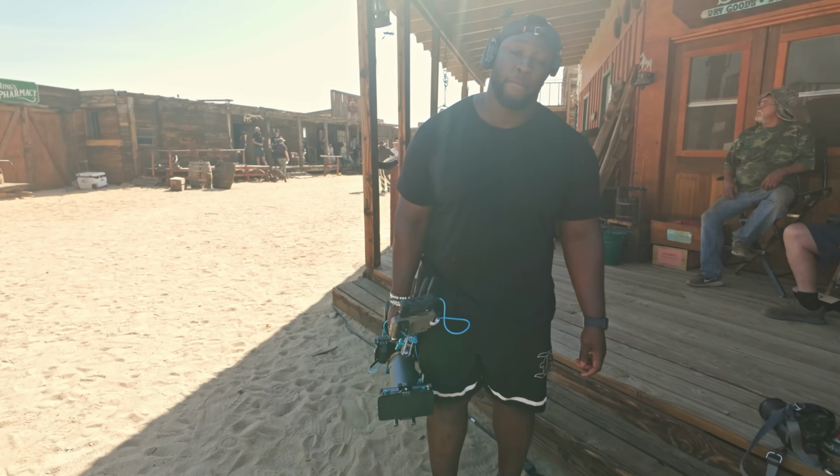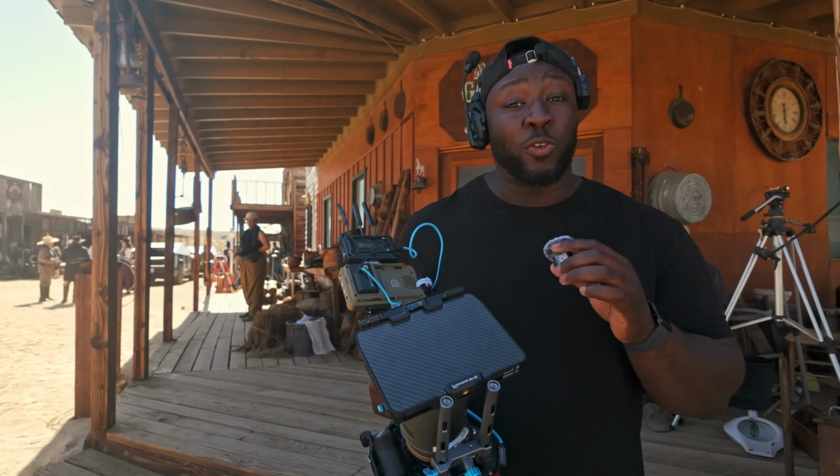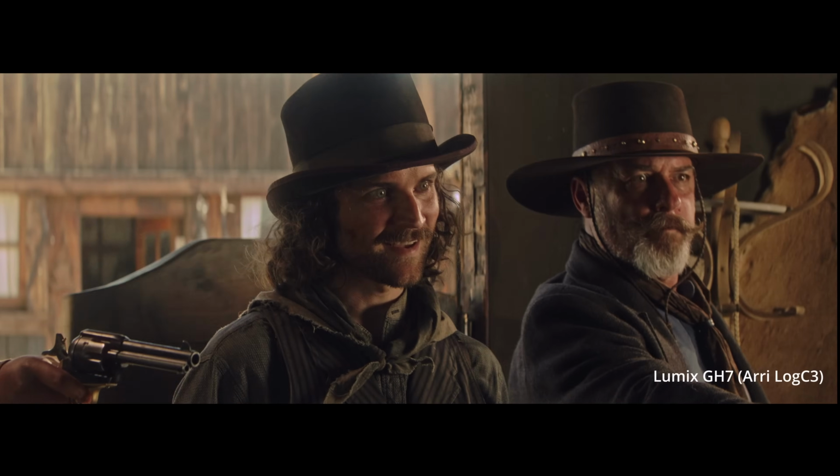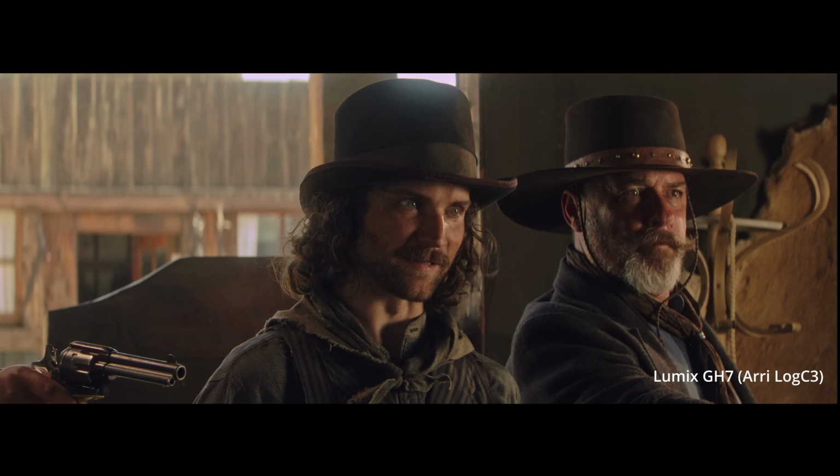So we got a new camera on set and Kofi has been rocking it, and tell us about it. This is my first Micro Four Thirds camera. I usually shoot full frame or APS-C, but I am using the Lumix GH7. But one cool thing about this is you can get an ARRI Log-C license, so you can match the color science with an ARRI camera. Now, some people might freak out and think that's not true, but ARRI and Lumix actually collaborated on this release.